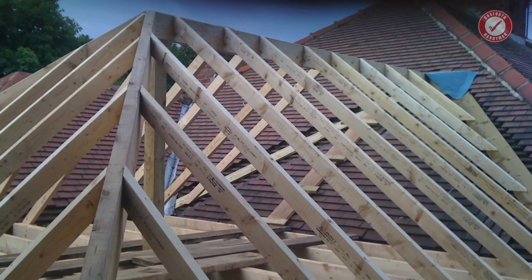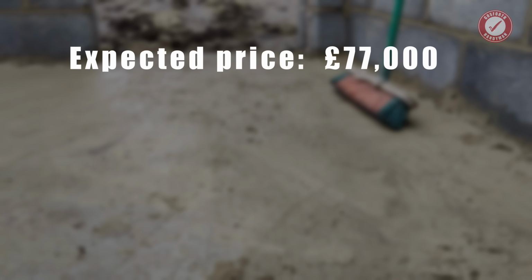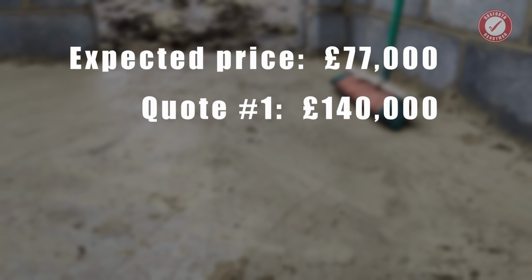Now, we've briefly talked about this on other videos, but we really struggled to get any quotes from builders at all. Most didn't get back to us at all. Some actually got back to us, but then just turned the work down. And some were quoting as much as £140,000, which would have worked out at about £2,800 per square metre. A complete non-starter because it would just put the entire property into negative equity.